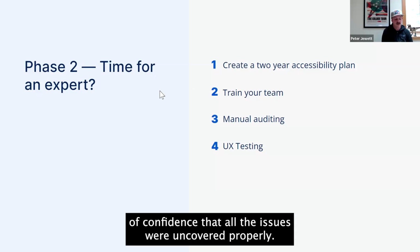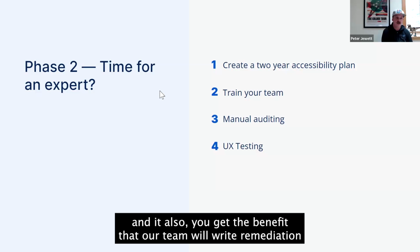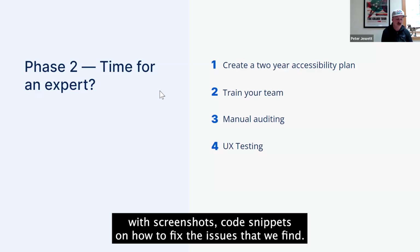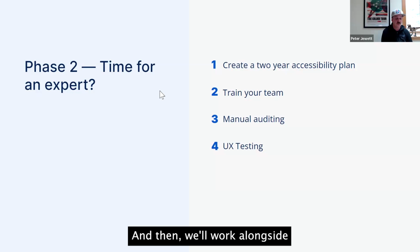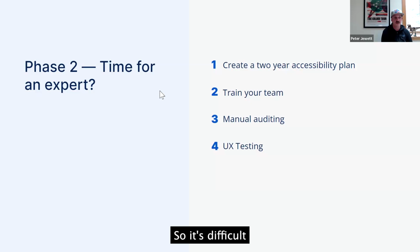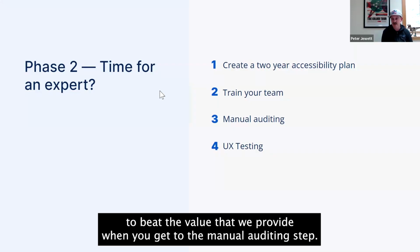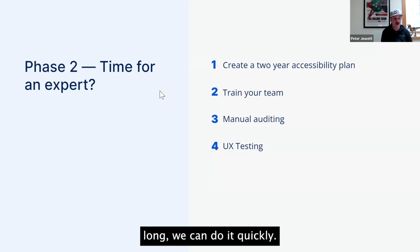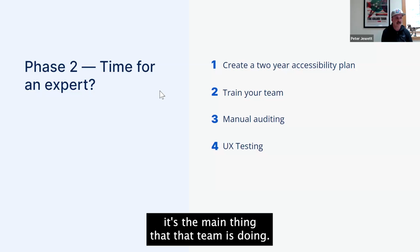It gives you a level of confidence that all the issues were uncovered properly. And you also get the benefit that our team will write remediation instructions for you. So we'll cover detailed instructions with screenshots and code snippets on how to fix the issues that we find. And then we'll work alongside your team to verify that they fix the issues correctly. So it's difficult to beat the value that we provide when you get to the manual auditing step, just because our specialists are doing it all day long. We can do it quickly, we can do it efficiently. It's the main thing that team is doing.